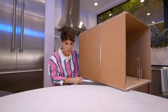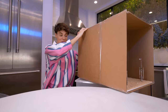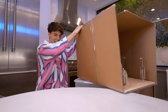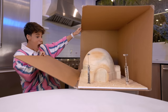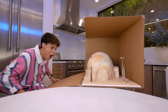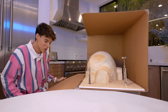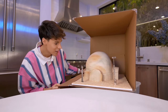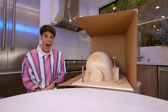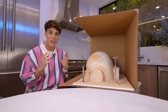This right here that I'm about to reveal is Luke Skywalker's house from Star Wars. 3, 2, 1. This is out of this world. Are you kidding me? Are you kidding me? I did not expect this. This is massive. It is so much better than I expected.